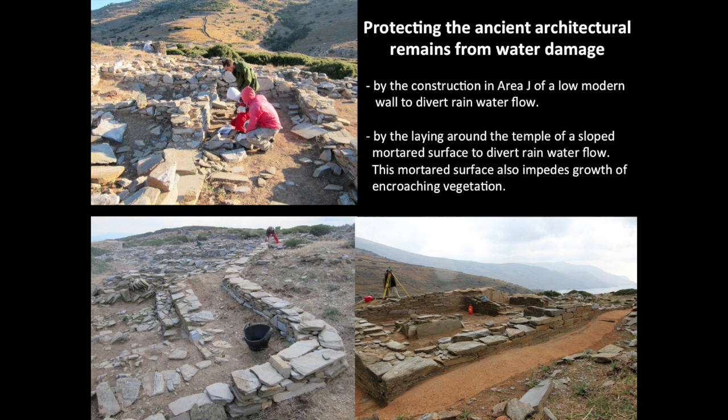Another task that had to be undertaken was the laying of what you might call a mortared clearway around the structures. As you can see with the temple, this was done around half a meter around the building. A mortared surface was laid, and that was laid for two purposes. It was laid for the reason that it will be much harder for the plant growth to re-encroach onto the building across that mortared surface, and also because it's been given a slight slope so that when there is rainfall, the rainfall will be directed away from the building rather than pooling within the structure itself.